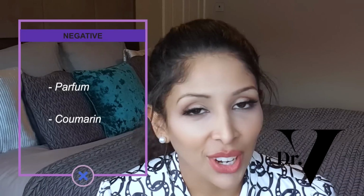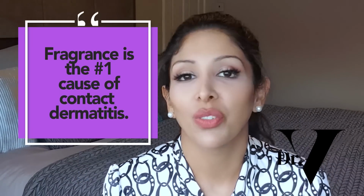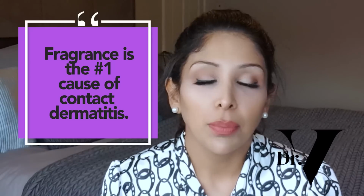And then it's also got perfume and coumarin in it, which are both fragrances. And as you all know, fragrance is the number one cause of contact dermatitis. This means that it often doesn't happen straight away. It often happens over years of use, and you have a delayed reaction and you think, hold on, why am I suddenly reacting to this thing? And it's because you've been sensitized over a long period of time.